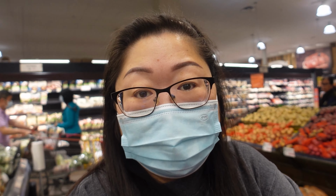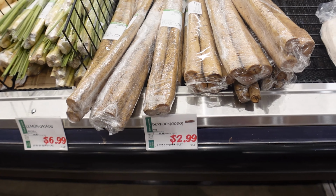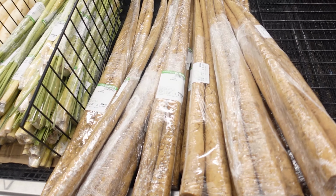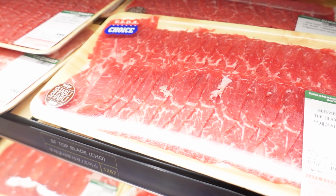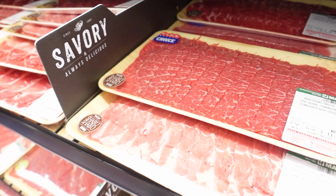So they actually have a lot of interesting produce that I've never seen before. Obviously it's an Asian food market, so there's going to be different produce, but it's really interesting all the different things they have here. Kind of cool, they have like shabu shabu meat, and then they have like American Wagyu. They have a whole bunch of things in their butcher section.